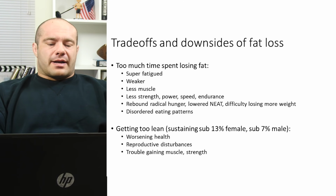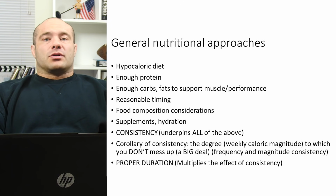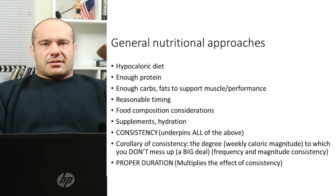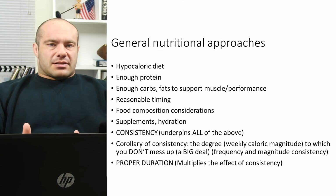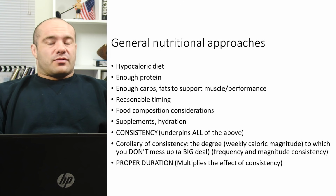All right. So what are the general nutritional approaches that we'll talk about in their own sections that are going to get us to where we need to go? Well, first, super simple, hypocaloric diet. Eating fewer calories than you burn results in tissue loss. Eating enough protein will make sure that most of the tissue lost isn't muscle, it's actually fat. Really good. Eating enough carbs and enough fats to support your muscle and performance so that you can keep the muscle tissue on, keep the energy to keep the calorie burn going, and so on and so forth. So not trying to starve.